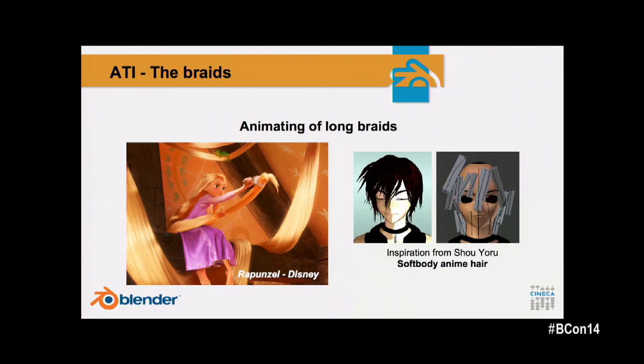To do this, we looked around. We found the Rapunzel from Disney, which has its own complexity. A lot of people work with braids, and they are animated and controlled by animators, so many animators for the braids. We are a small team, so we were looking for a cheap way to do this. The inspiration came from a video on YouTube about Blender, how to animate with soft bodies in Blender, for the hair of an anime or manga character.